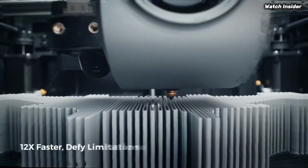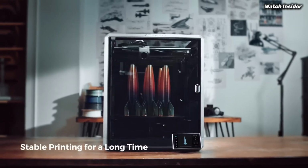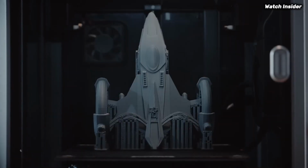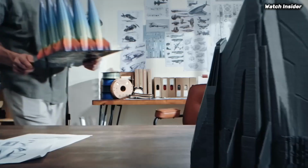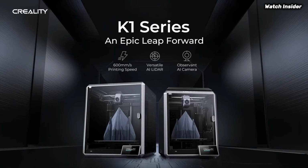In terms of design, the K1 SE is compact and aesthetically pleasing, making it a great addition to any workspace. Its sturdy construction minimizes vibrations, which is crucial for maintaining print quality, especially at higher speeds. Plus, the touchscreen interface is intuitive, allowing for easy navigation and adjustments.